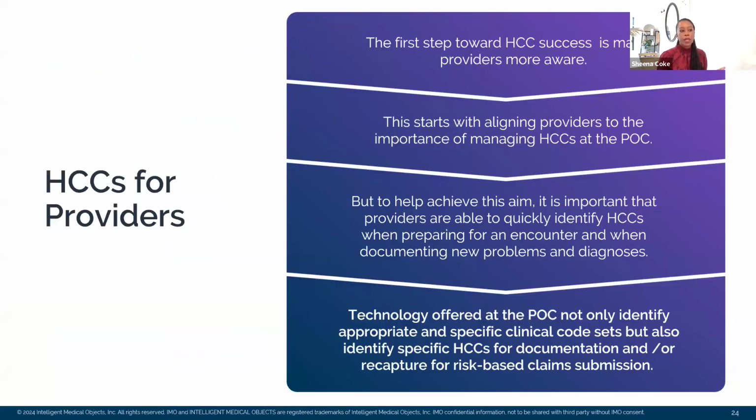So where do we start? Successful organizations ensure that providers have the tools to manage HCCs effectively. The first step is making providers more aware. And so engagement at the point of care, supported by clinical evidence and defined by payer risk stratification programs and initiatives, allows for actionable, up-to-date, real-time, patient-level clinical insights. It's critical that providers are able to quickly identify HCCs in preparation for or during an encounter, as well as when documenting new problems and diagnoses.